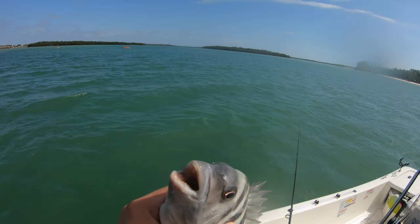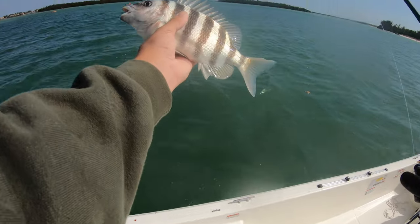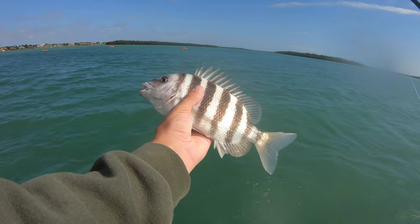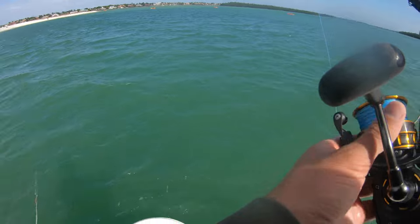You guys want to see the teeth on these things. Look at those. But yeah, that's pretty freaking sweet. Sheep's head on a bucktail jig. Couldn't even catch him on a full piece of shrimp. Let's get him out of here before he dies. There he goes. That is so weird.